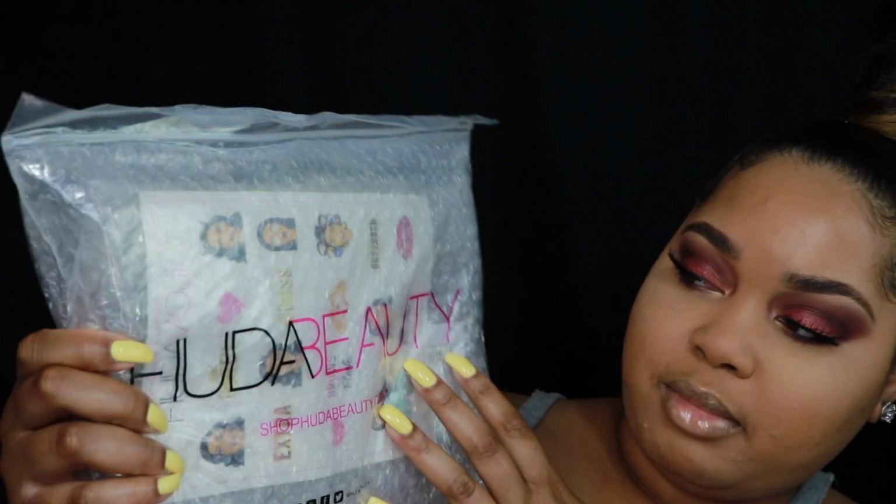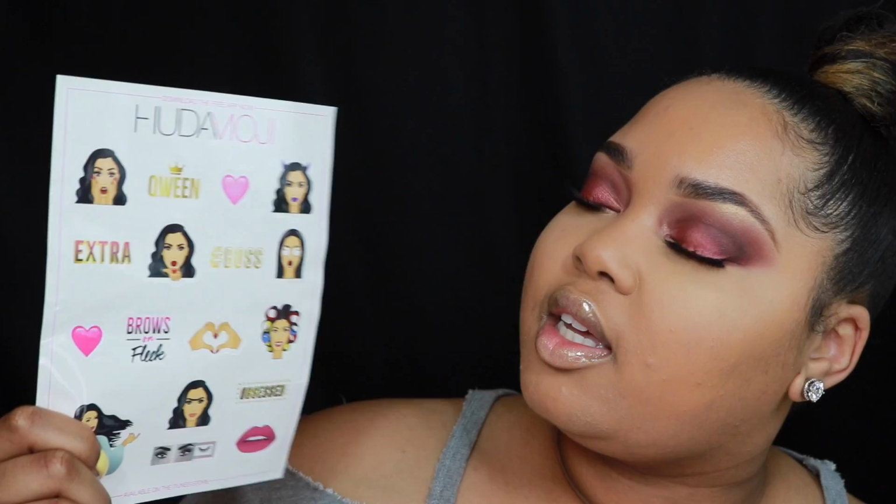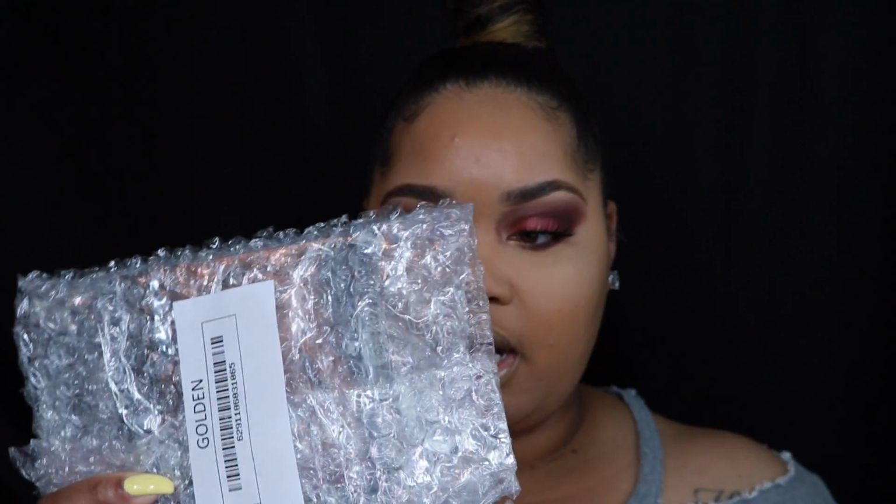It's the packaging that it comes in. It says Huda Beauty, shop Huda Beauty. I have not opened this because I wanted to open it for the first time on camera with you guys. The first thing that's super cute, I guess she has her own emojis. They're called Huda Emoji. And she gave us some stickers. Super cute. Both of my palettes are bubble wrapped. It smells really strong. Really strong.